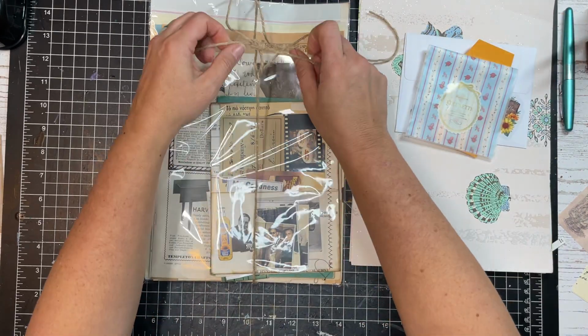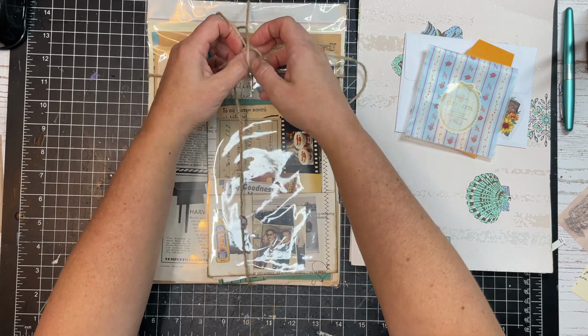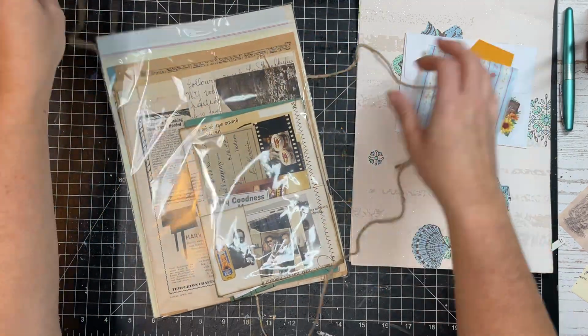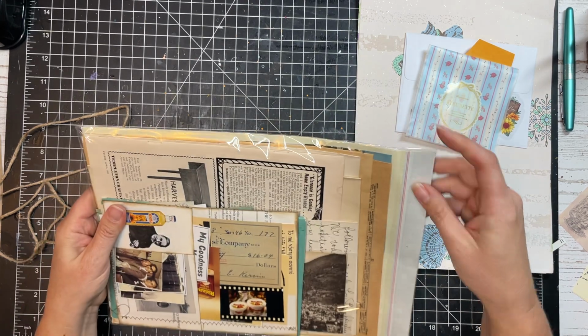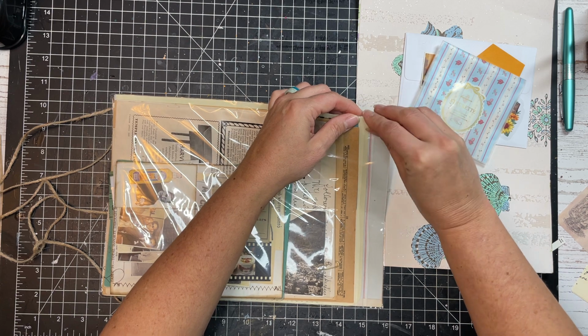And then I also got this kit. Unfortunately, I can't remember the name of what kind of thing it was, but it had all kinds of different ephemera in it. So that's what I'm assuming I'm getting here. So I'm going to try to find where to open it. Oh, I think this is it right here. And we'll see all the goodies in here.